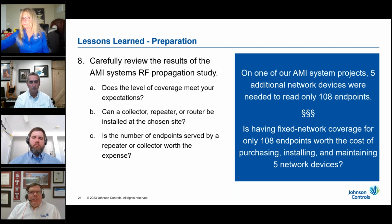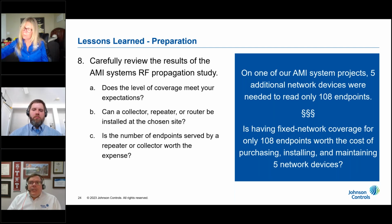And third, is the number of endpoints being read by a repeater, collector, or router worth the cost of purchasing, installing, and maintaining that device? For example, one of our projects was located on a barrier island. The northeastern side of the island was densely populated and ideal for an AMI system network. The southwestern side of the island was mostly cattle ranches and very sparsely populated. In order to read just 108 endpoints on the southwestern side of the island, we would need to purchase and install 5 network devices. Is having 108 endpoints on the fixed network AMI system worth the cost and additional infrastructure?